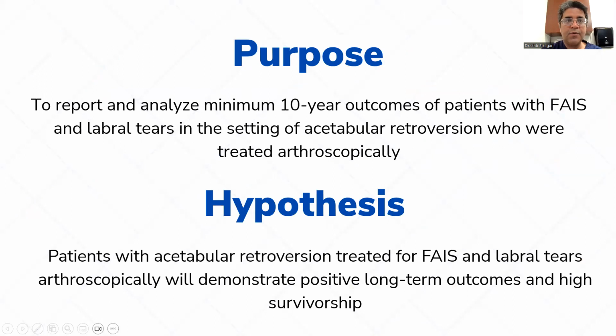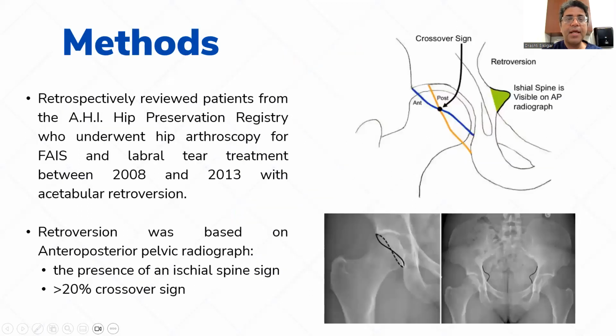The purpose of our study was to report and analyze minimum 10-year outcomes of patients with acetabular retroversion and FAIs who were treated arthroscopically. We hypothesized that patients with acetabular retroversion treated for FAIs and labral tears arthroscopically will demonstrate positive long-term outcomes and high survivorship.